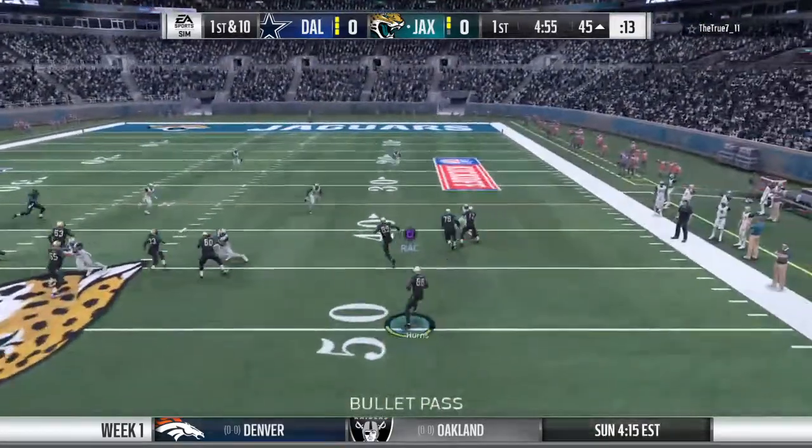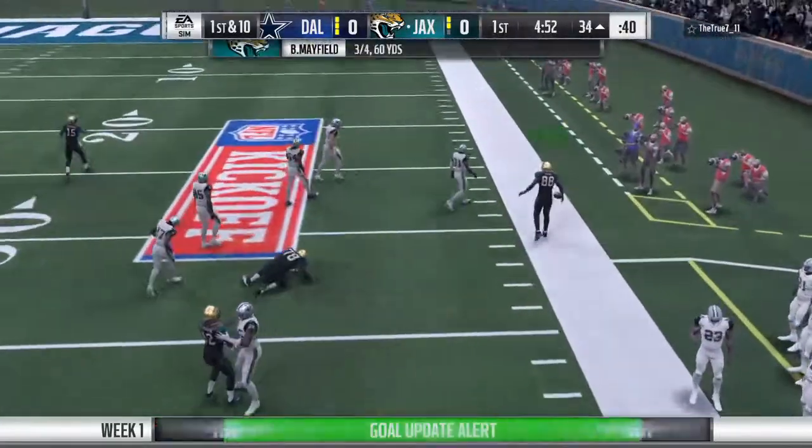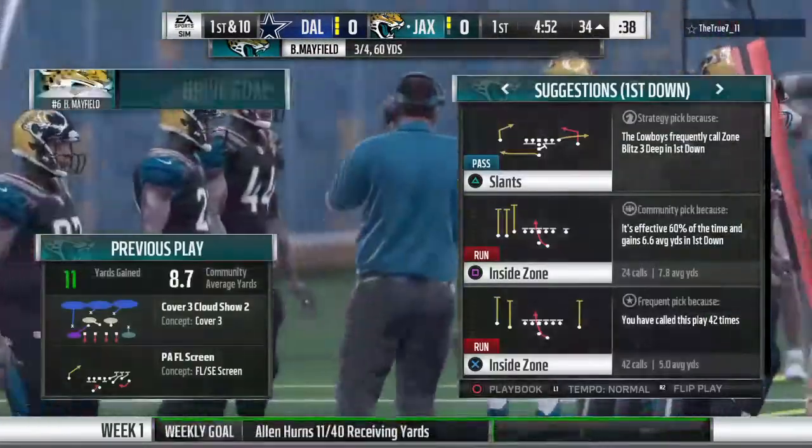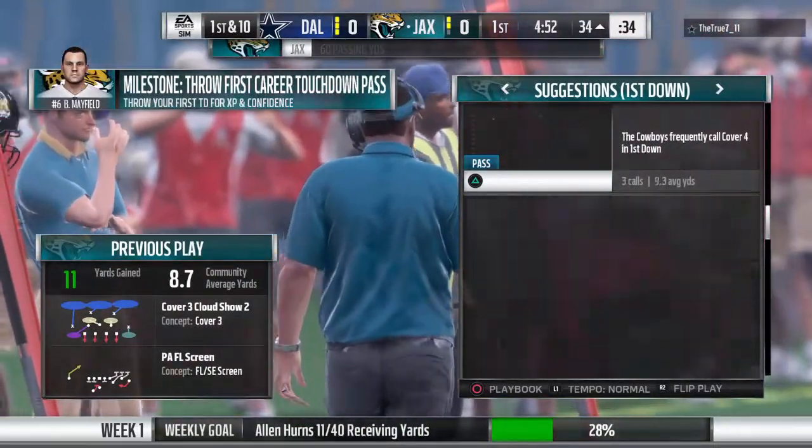On 1st down, he'll drop to throw. It's caught right side. It's Hurns. And he is out of bounds inside the 35. 11 more yards that go around. A first down as well.